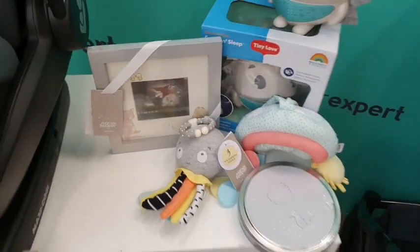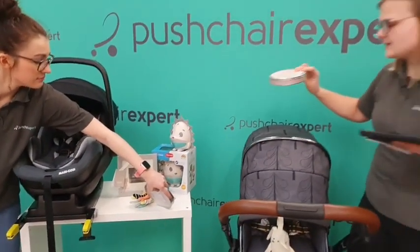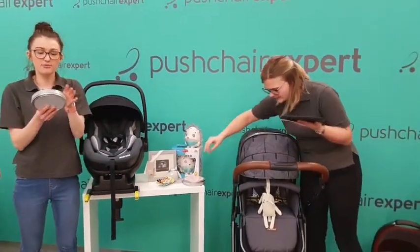So this is your imprint tin. Obviously, a lovely little keepsake. Oh, you're throwing things on the floor now. I'm dropping and breaking things. All right, I'll get it.